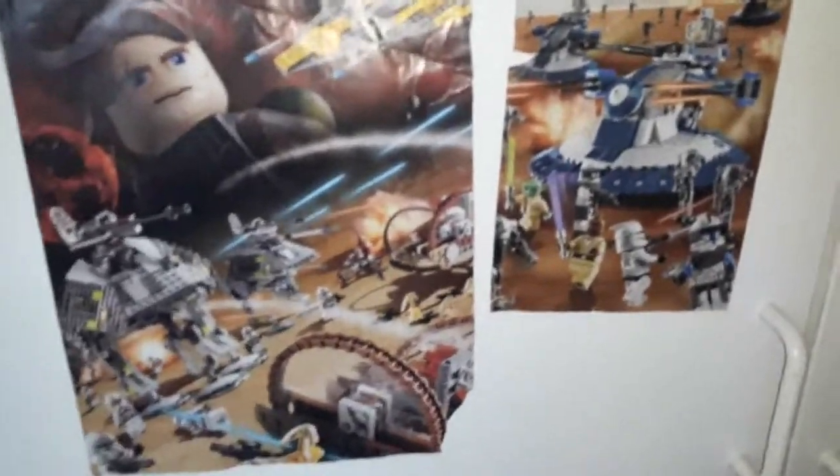And these are posters from 2008, 2009. Retro Lego Star Wars posters you could get in the back of instruction books. And the nostalgia that I get from both of these is unreal.